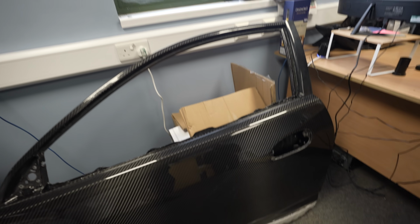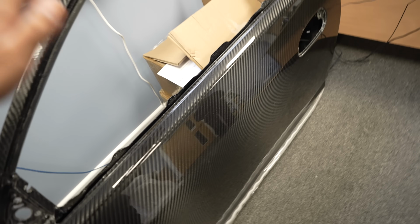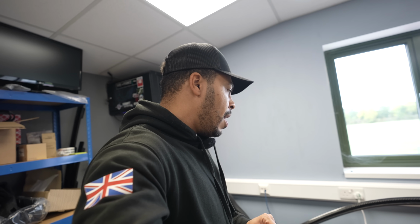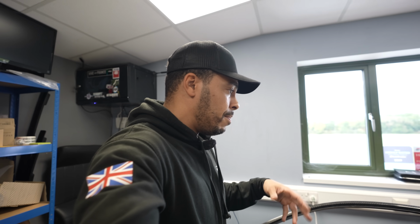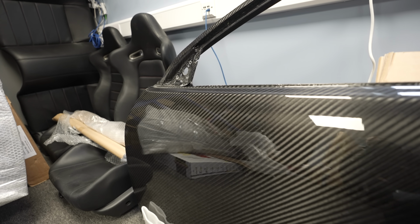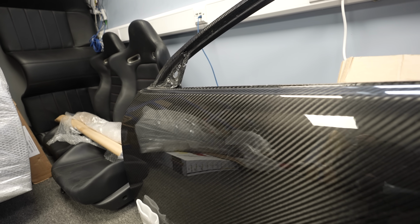So essentially what we're going to show you is these beautiful carbon doors, which I've got to let you know, you can't buy off the shelf. These are actually custom made. I didn't buy them brand new. A massive shout out to a dude in Cyprus who I bought these off. He had a DC5, a very, very fast one. But he kind of deconstructed his DC5, and these went up for sale. They weren't cheap, but they're very good quality and they're real full carbon fiber.